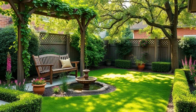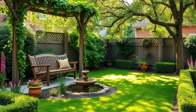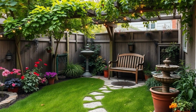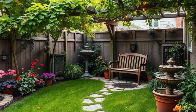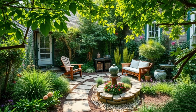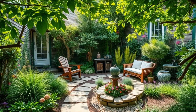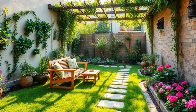You can easily move them around to follow the sun, change up the look seasonally, or bring tender plants indoors during colder months. Grouping containers of varying heights, sizes, and textures creates visual interest and depth. Consider using containers not just for ornamentals, but for growing herbs, vegetables, or dwarf fruit trees, adding a productive element to your green oasis.